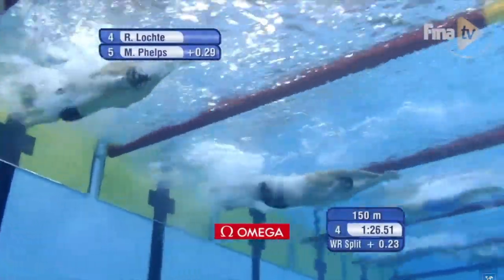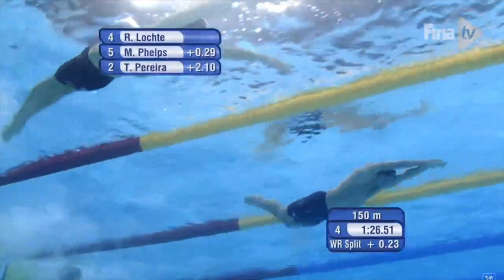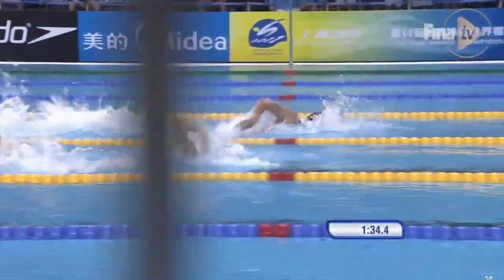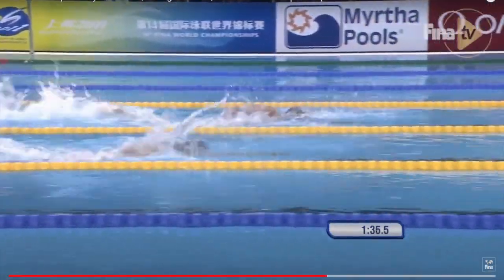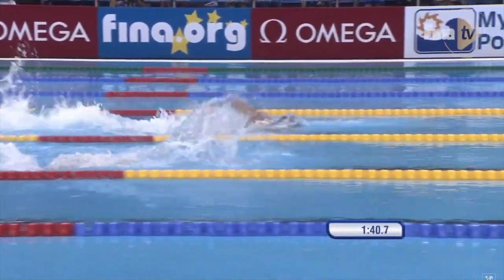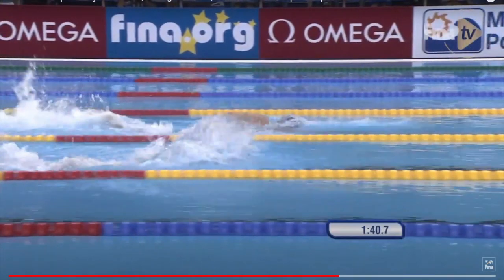So last turn, this dolphin kick. Wow. So they're not on world record pace still, but they're still pushing. And as you can see, they both have a 6-beat kick, and Michael Phelps really has this nice hybrid freestyle.